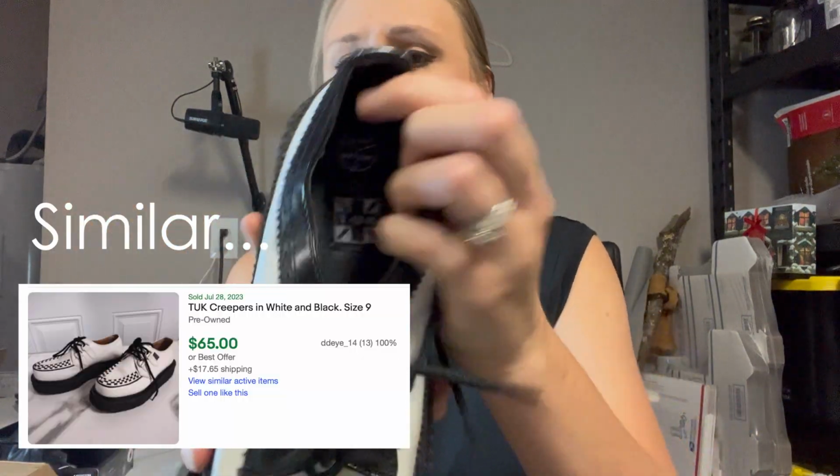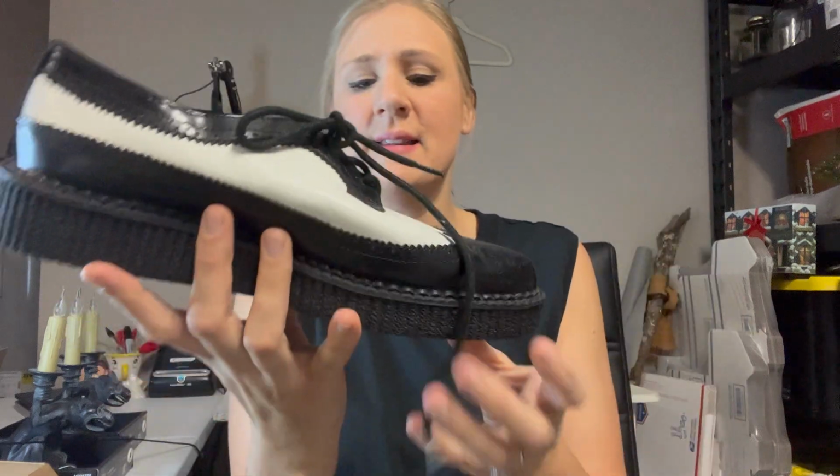So the brand is Tuk. Again, it's got this kind of, what do you call these? Creepers? Is that what you call them? Anyway, it's a really cool alternative style as well. I've sold multiple pairs of shoes in that style before and from that brand.